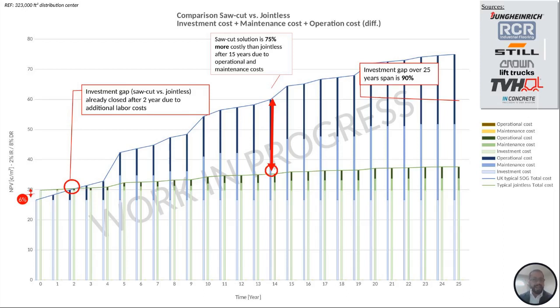We've noticed and realized that the delta between 8-inch saw cuts, conventional systems, and a jointless floor is around 6% when we look at the initial placement cost of the initial investment. But when you look a year or two out, it becomes a pretty break-even cost. But when we're looking at our industrial floor, we're trying to make sure that the investment is going to be good for at least 15, 20 years.